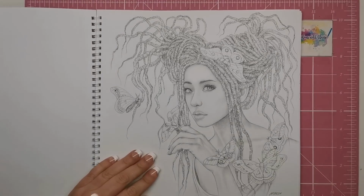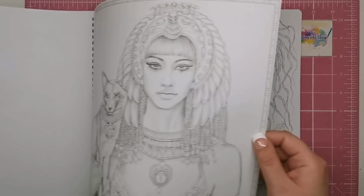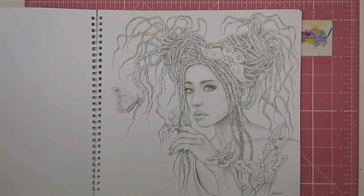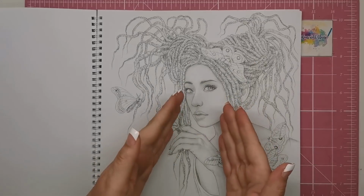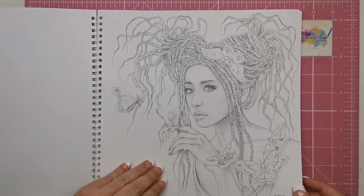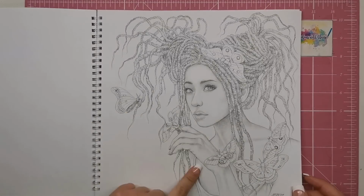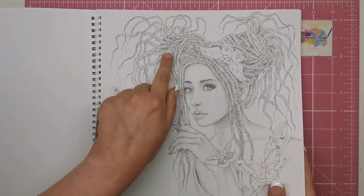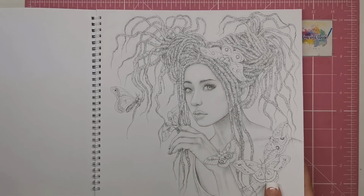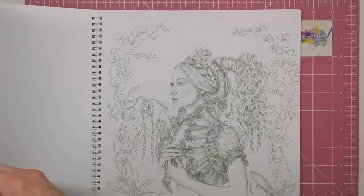We've got some proper dreadlocks here. I don't know, what would you call these? They're just kind of like plaits, aren't they, really? But these are real proper dreadlocks. And again, I just love the variety of different hair, different looking ladies. You know, they're not all exactly the same carbon copied face. And loads of butterflies and moths all hanging around there. So really interesting to actually have proper messy dreadlocks in a colouring page. You don't see that very often.